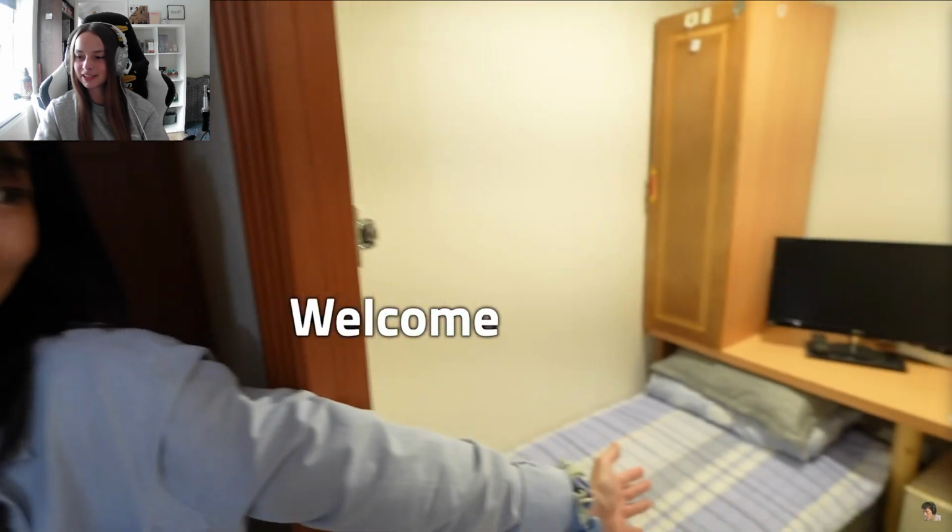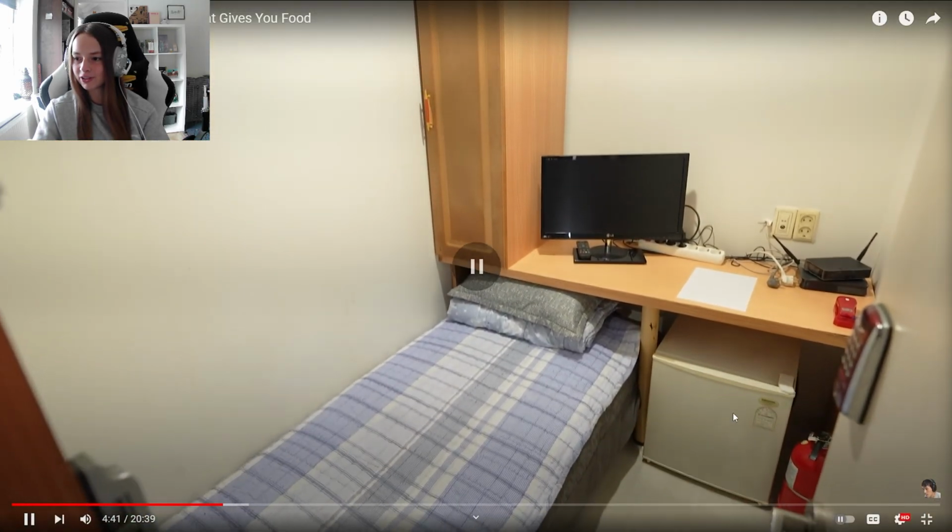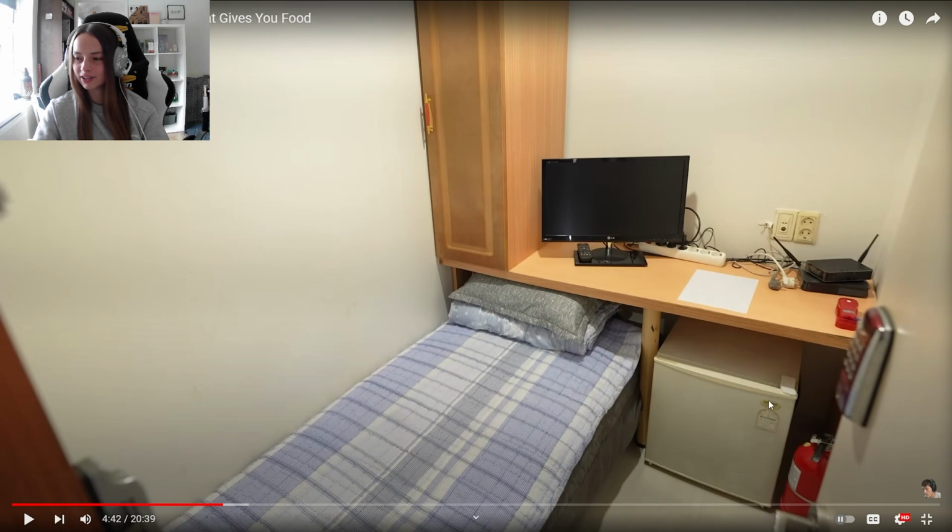Luxury. Luxury. Wow. And here it is, $175. Oh, at least you get the fridge though. You get a little fridge. That's good. At least you can store some food in your room. I like storing food.